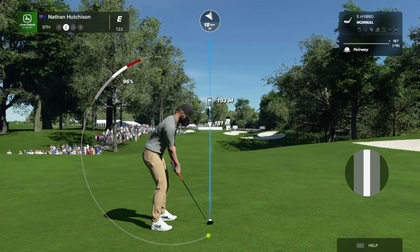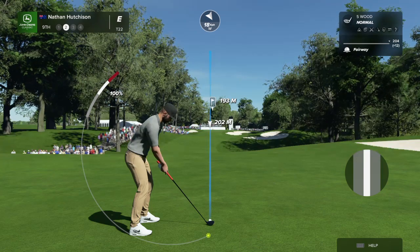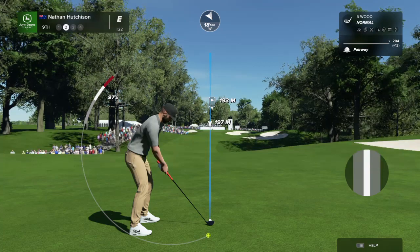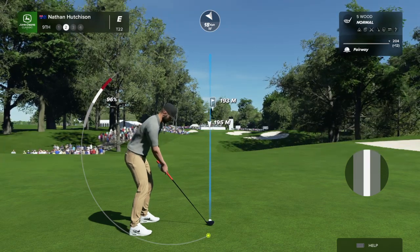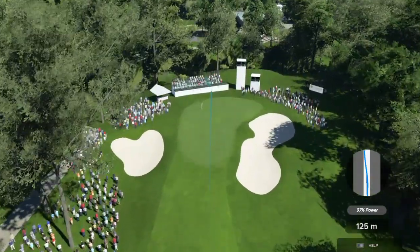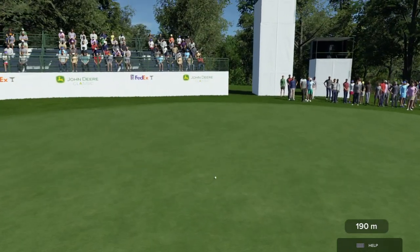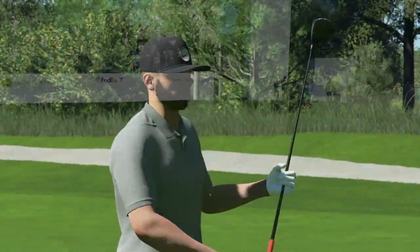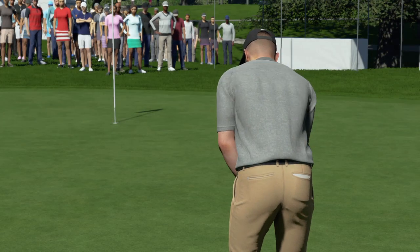Nicely done. Playing from around 210 yards here. Next shot straight back into the teeth of the wind. Going with the 5-wood. Come on, get a good bounce to the left. God damn it. That's inside the house of opportunity. Chance to get one under the card with this putt.